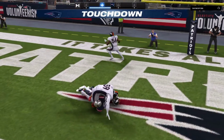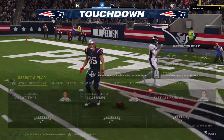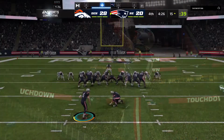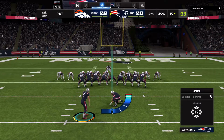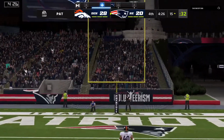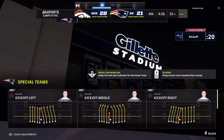There's Henry. Touchdown, Patriots. Hunter Henry, a beast in the red zone with his 2nd touchdown of the game. And the Patriots have made it a one-score game again here in the fourth. Extra point up and good by Folk. And now things get a bit more interesting here in this fourth quarter.